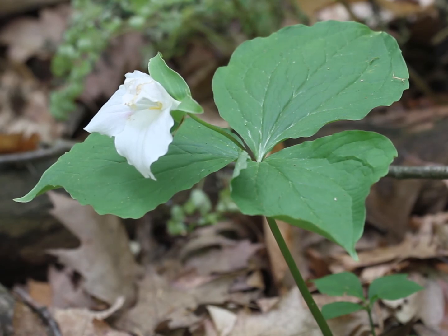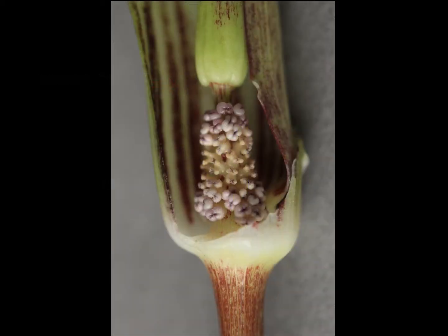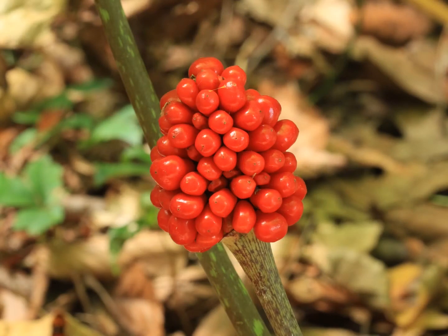you connect the points. If we cut a cross-section of flower, we can see all the parts. The spathe or pulpit, with the spadix or jack inside, and the tiny flowers at the base. Later in the summer, bright green berries turn to shiny, bright red berries.